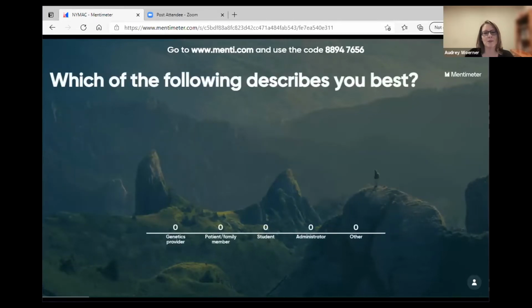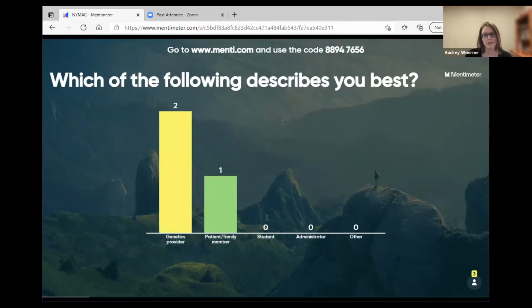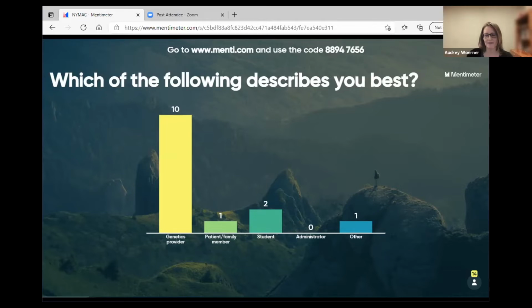So which of the following describes you best? Genetics provider, patient or family member, student, administrator, or other? Looks like we have a lot of providers here, some students, patients and family members. Some answers in the chat for those who don't have access to Mentimeter. Some more providers. Great. Well, hopefully we'll be able to give you some additional tips. I imagine that most people are experts in telemedicine by now.